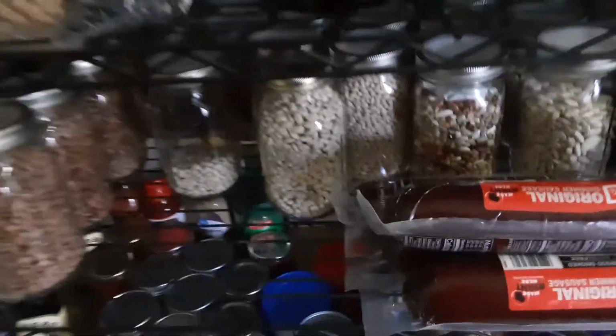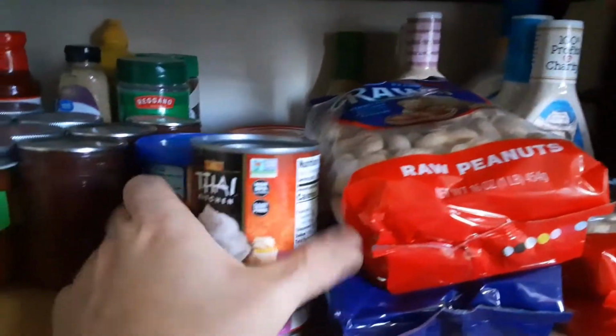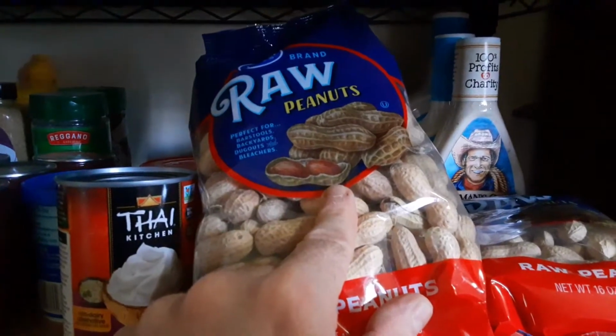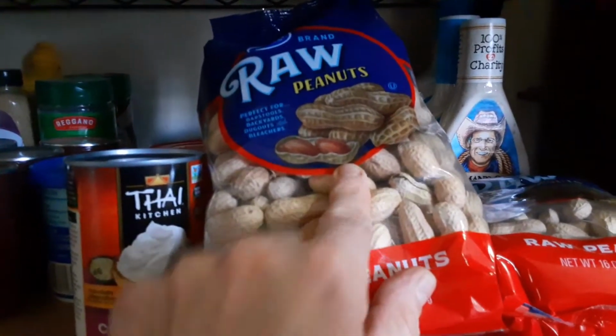So I think this whole shelf here, I don't really need anything from it. So I'm going to go ahead and go down to this shelf. My third shelf, it's mostly condiments and things. That just bothered me. I turned that up. I have some raw peanuts. I'm going to try to plant some of these, so I'm saving some of these to plant because I'm going to try to grow my own peanuts for sprouts for myself and for my birds.